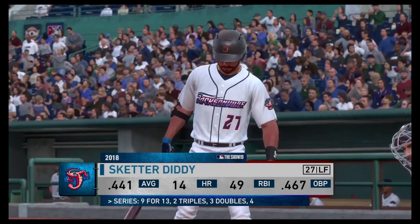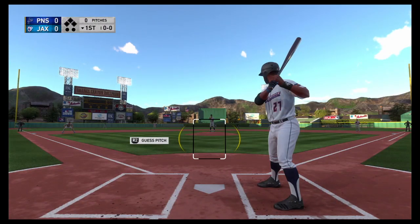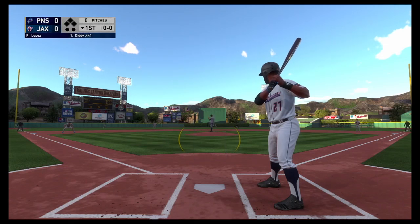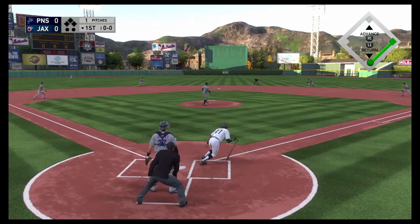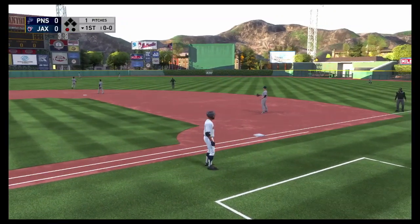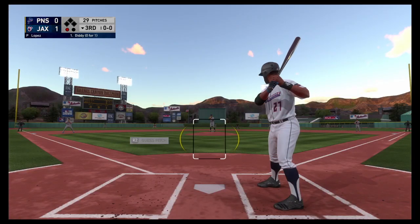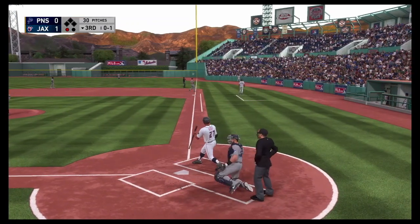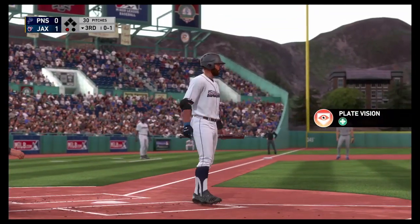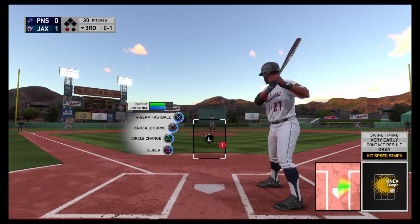Plate, Skeeter Diddy. He'll lead things off here in the bottom half of the first. Leading up for the Jumbo Shrimp, the left fielder, Skeeter Diddy. First pitch coming. Here it is. Line drive to center field. Guerrero patrolling center makes the play. 1 out. Now in the box, Skeeter Diddy. He'll swing it from the left side right here. Well, if you're looking for pop, he definitely has more home run potential hitting from the left side. This is his power side. Bases are empty. 1 man out.